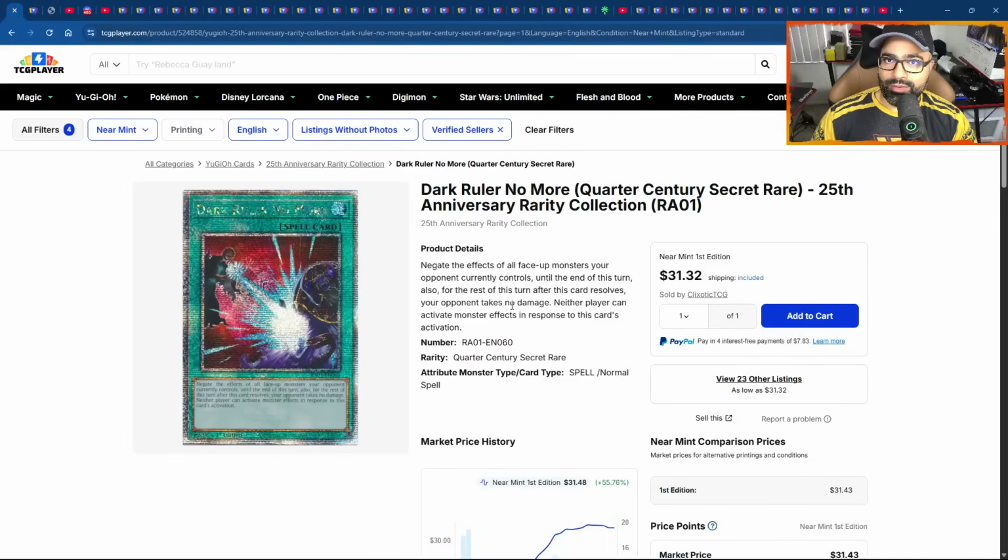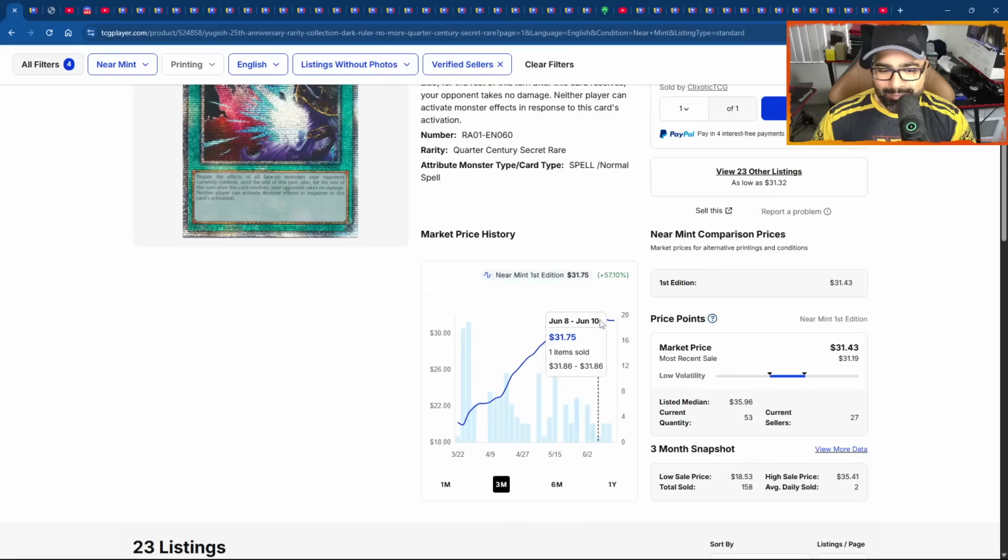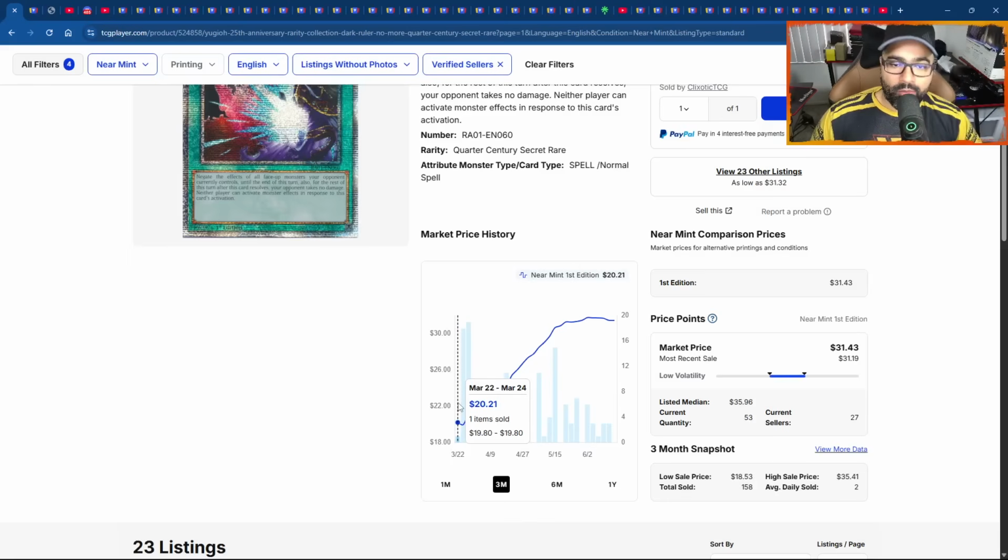If you want Dark Ruler No More, yes, you missed the $20 move. But this is literally where we're at, consolidating in the 30s. That does not mean it can't dump down to the 25s, maybe even back down to the scene of the crime. Anything is possible, but the more we consolidate, the more probable it becomes that this card is going to be a 40 to 50 piece.